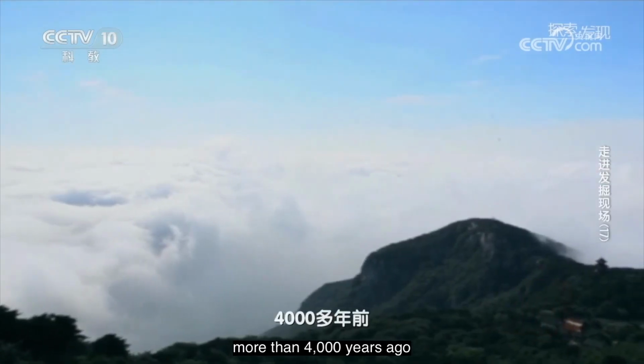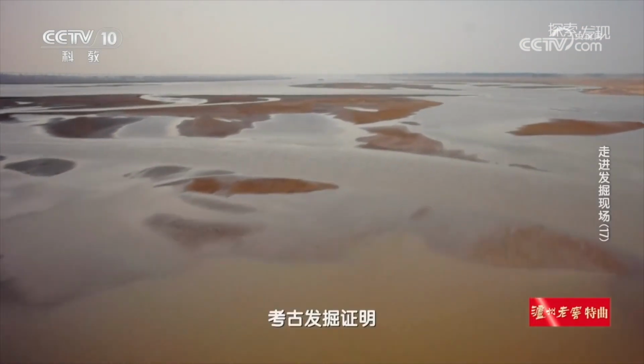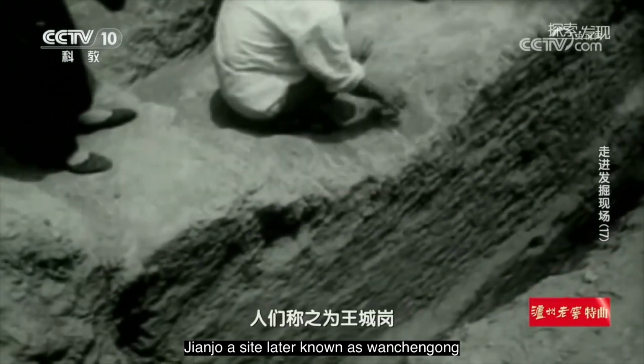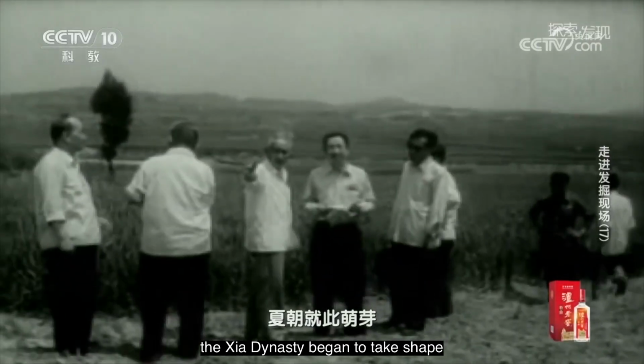More than 4,000 years ago, after Yu the Great controlled the floods, a new political center was established. Archaeological findings indicate that this center was in present-day Dingfang, Jiangzhou, a site later known as Wanchanggun. The first dynasty in Chinese history, the Xia dynasty, began to take shape.